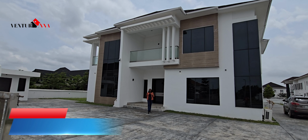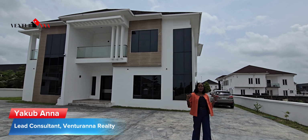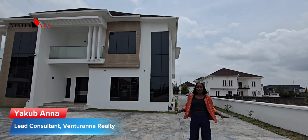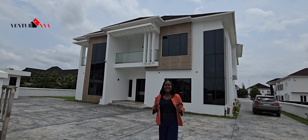When it comes to a place you call your home, serenity and grandeur should be the key words that come to mind, about not just the home but the environment in which such a home is situated. Welcome to my exclusive tour of this 5-bedroom fully detached duplex sitting on an expansive 1,000 square meters plot of land in a very serene estate here in Lekki.